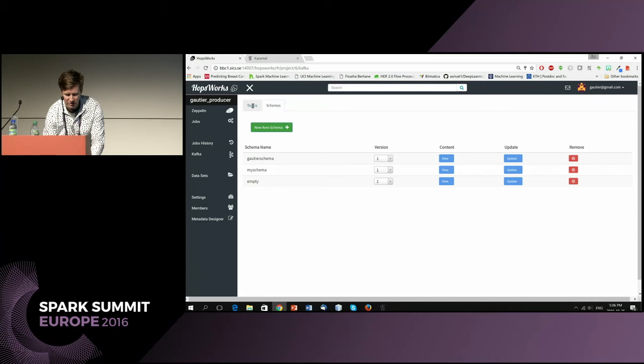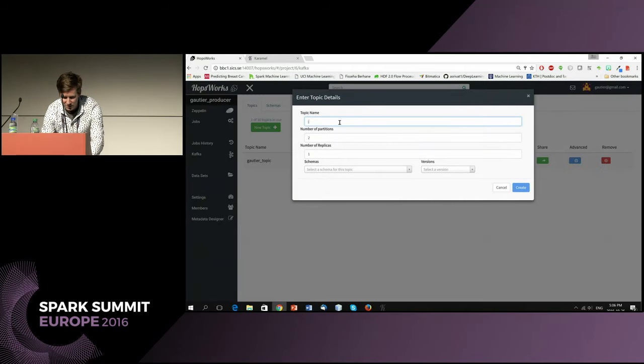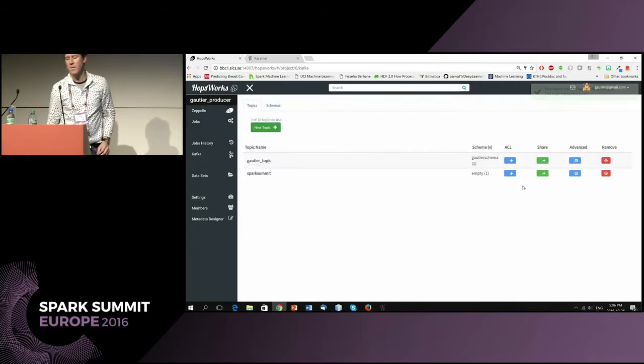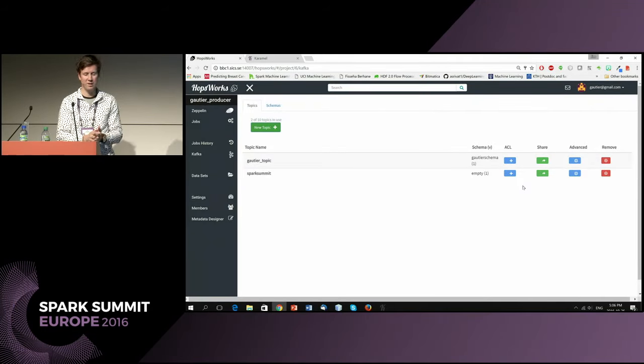The actual topics you can just create by clicking on New Topic, and we can call this Spark Summit. And then I can pick a schema for it. So we're enforcing it. We're kind of doing the same as Confluent in that we're enforcing an Avro schema on topics. So that's a new topic. So once I've created, that's how trivial it is to create a topic. And that topic is now local to this project.